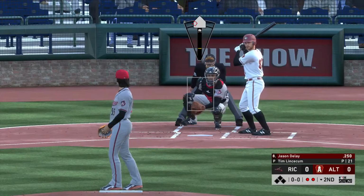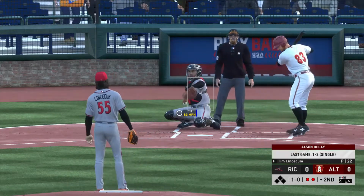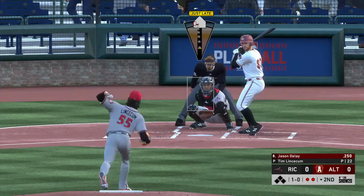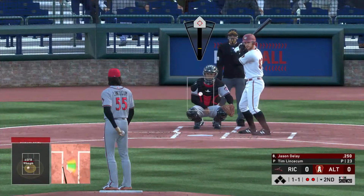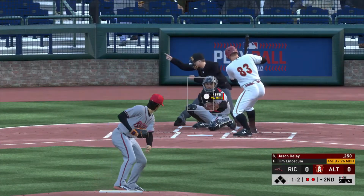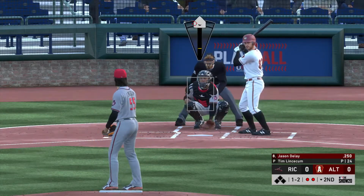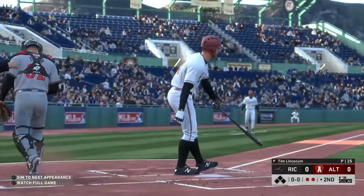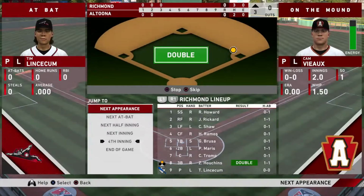Digging in now, Jason DeLay. They'll try to make something happen with 2 gone in the bottom of the second. Off the plate and low here, ball 1. Ripped down the first base line, but a foul ball, 1-1. The pitch. There's a fastball on the inner third taken for a strike. Got him swinging, and that will end the inning. Pretty painless half of the inning all told.